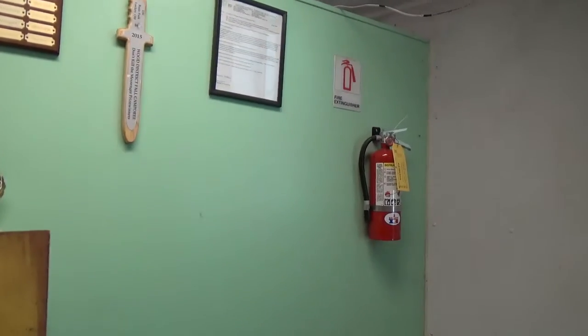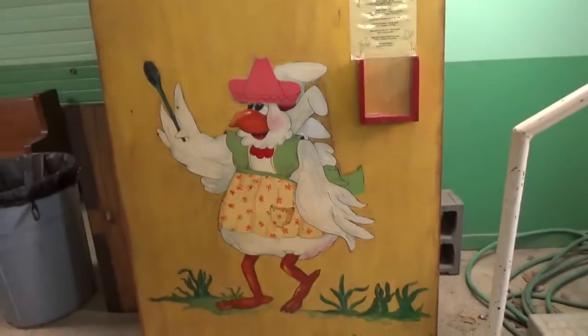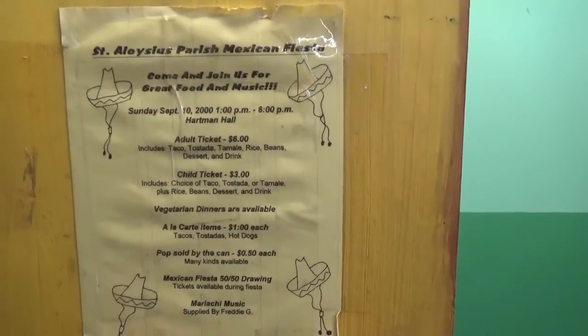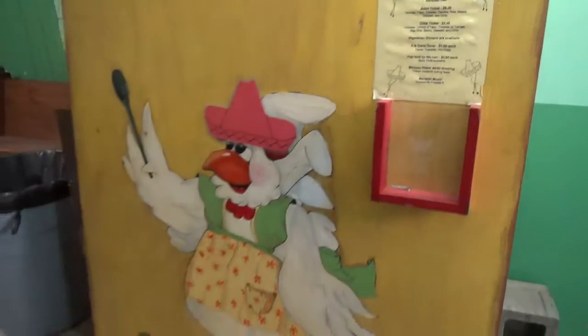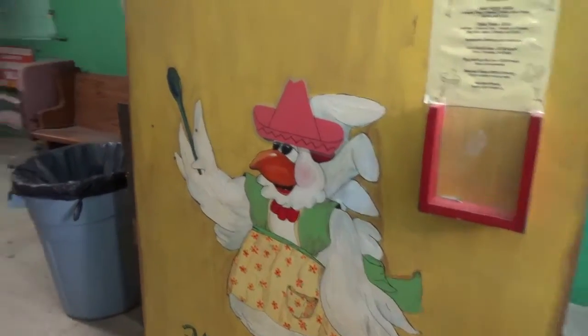Fire extinguisher. We better make note of that just in case. Yes, if we ignite anything down here. Look at this funky chicken guy. What does it say? St. Aloysius Parish Mexican Fiesta. I bet you this is back from the days of the parish festival. Looks like a jovial kind of a guy.